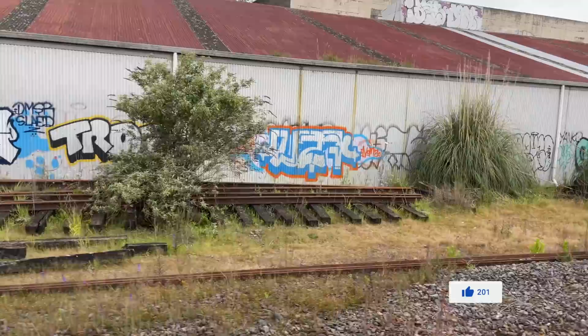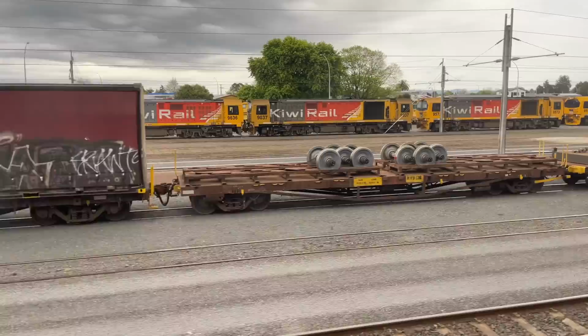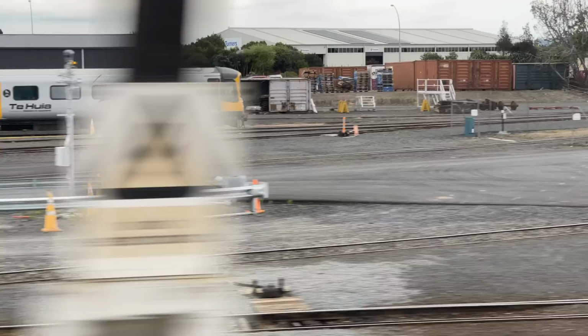You can't pre-purchase tickets for this train. You buy them on board with cash or using a smart card. There's a KiwiRail freight depot here, where they also store the Te Huia carriages. The Te Huia carriages are British Rail Mark II carriages dating from the 1970s, but have been substantially rebuilt a couple of times since. Here's a British Rail Mark II coach for comparison.